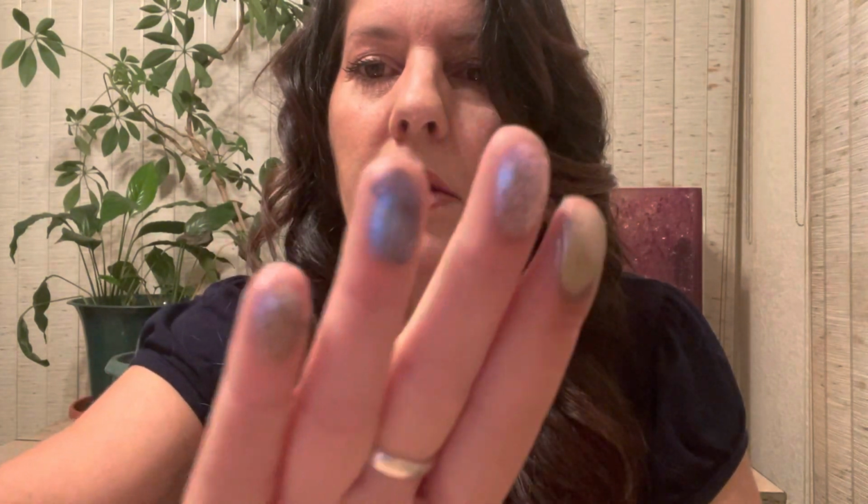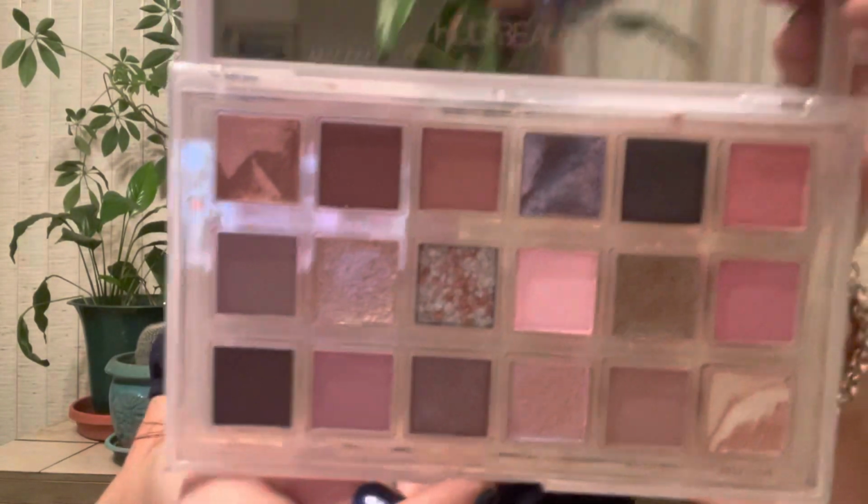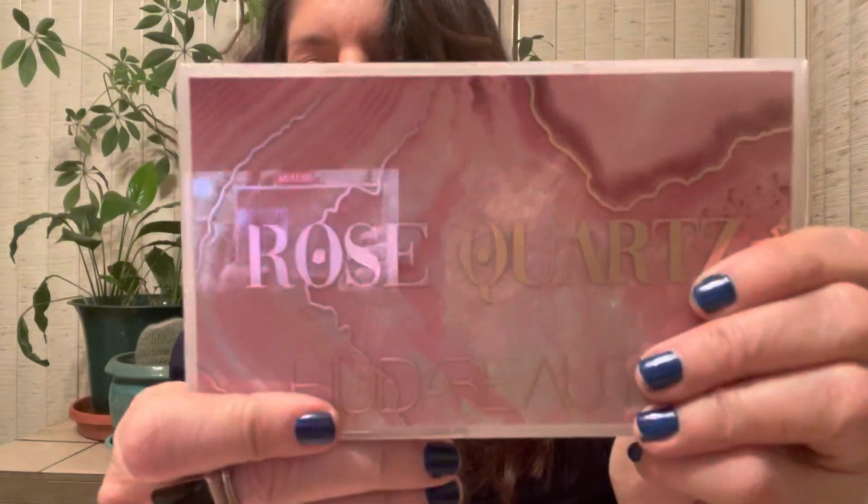Look at that. Are those not beautiful? I'm going to run out of arm. Not the best swatches ever, but that is Huda's palette. So pretty and so stunning. I love that. So good. So definitely surprised that I love Rose Quartz, but I do love it and I'm glad I bought it.